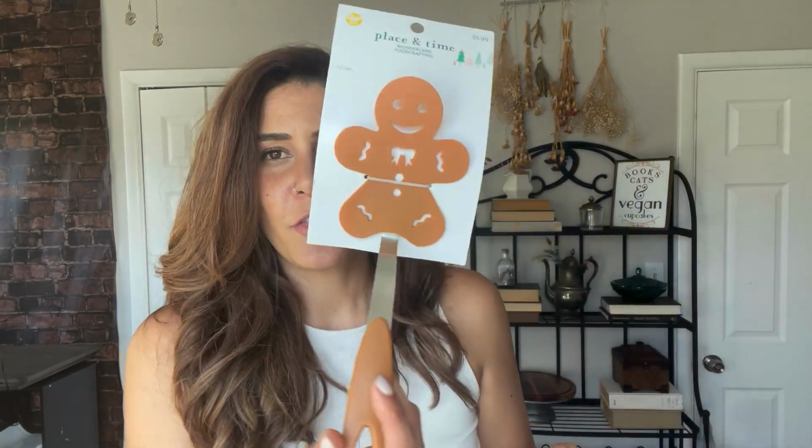Second of all, this thing, it's so flimsy. This is not gonna hold any cookie with any weight in it. This is gonna have to be a really light cookie for it to really hold. And third, this shape is very impractical.